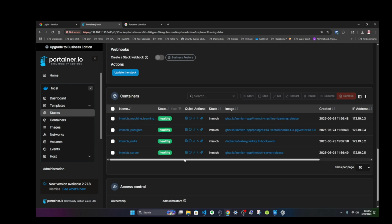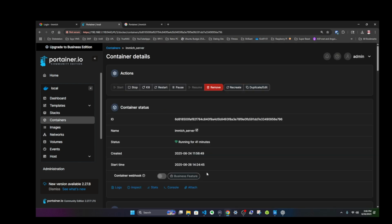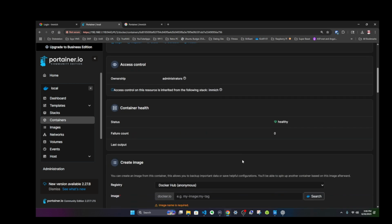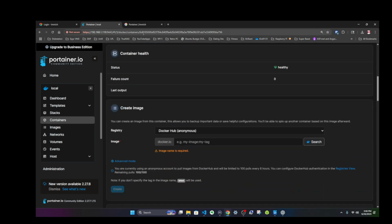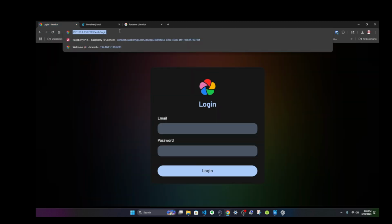If you do run into issues, you can click on these little log files here, and it'll tell you everything that's going on. So when that is deployed, you'll get your port number, which should be the 2283. So we'll go ahead and open up another browser window under 2283, which is what this is right here.